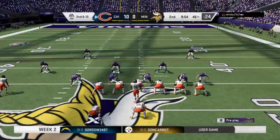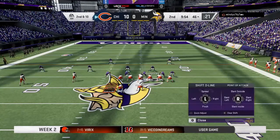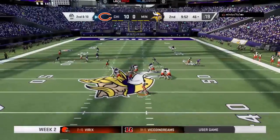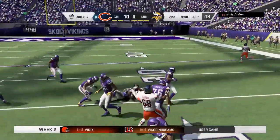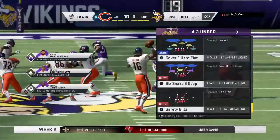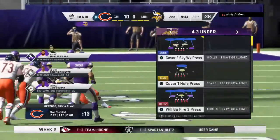So now 2nd and 10 after the incompletion on 1st down. Throwing again. Newman. And he completes it to Hunt. And he's got this down to the 35. And this is going to turn into another 1st down as the tackle is made at the Vikings 35.